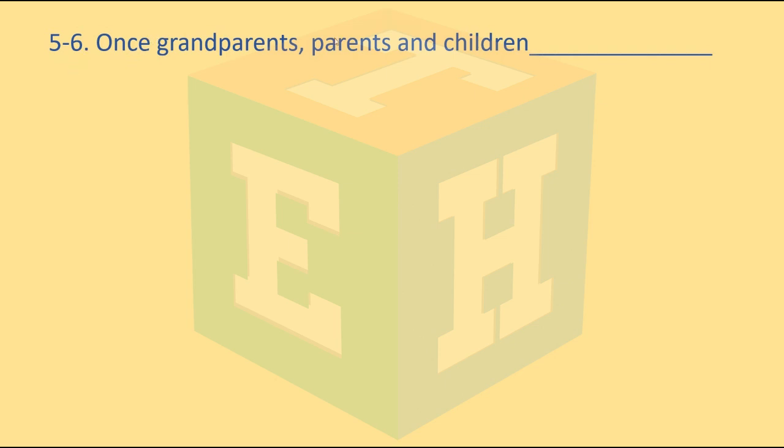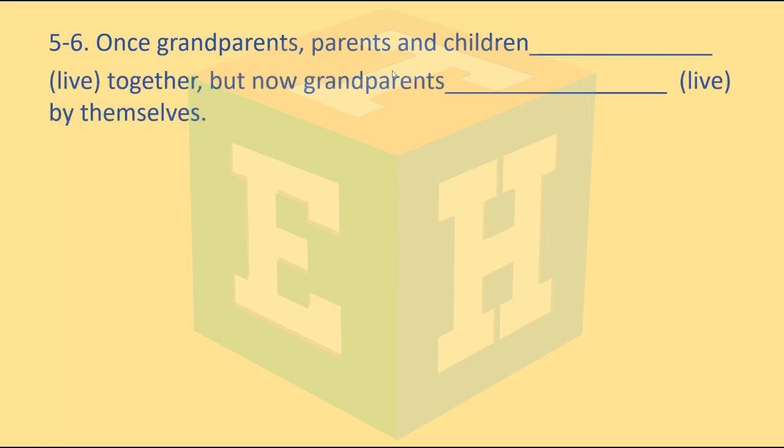Number 5 and 6. Once grandparents, parents and children blank together, but now grandparents blank by themselves. Answer: once grandparents, parents and children used to live together, but now grandparents are used to living by themselves.